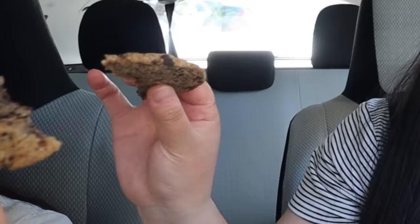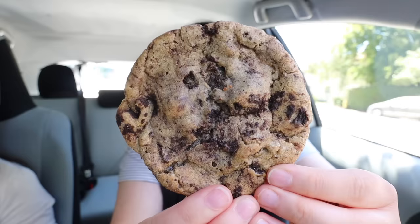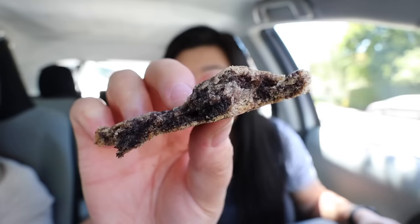Oh my gosh. Cheers. Mmm. You can really taste the chocolate cookie part. Interestingly enough, I feel like in here, you don't really get much of the cream part of the Oreo. Right. And mostly just the cookie part of the Oreo.